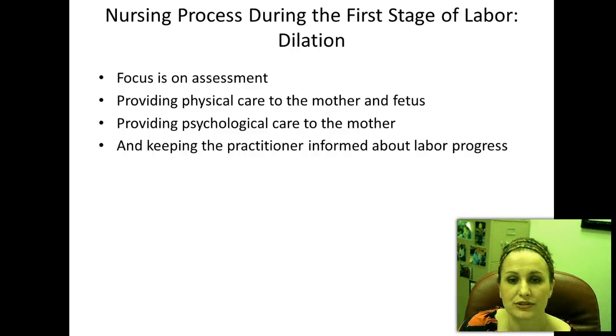Providing psychological care to the mother. How is she doing with this labor? Is she handling it well, or is she scared and fearful? Again, anytime they're scared, fearful, have any kind of stress going on, that can impede and slow down labor. So we want to really talk through her and give her that emotional support that she needs.